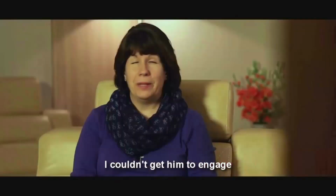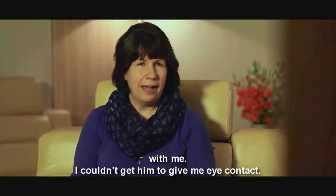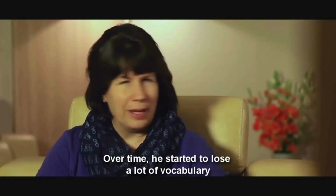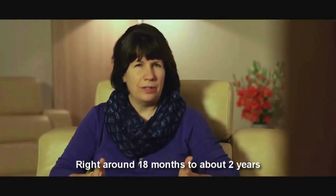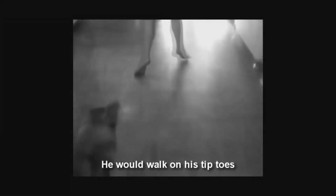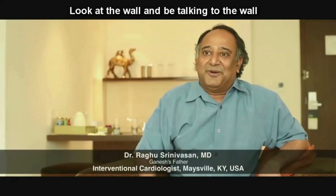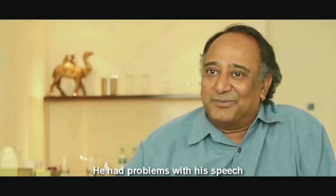I couldn't get him to engage with me. I couldn't get him to give me eye contact. Over time, he started to lose a lot of vocabulary. Right around 18 months to the age of 2 years, he just slid backwards. He would flap like that, and he would walk on his tiptoes, look at the wall and be talking to the wall. He had problems with eye contact. He'd never look you straight in the eye. He had problems with his speech.